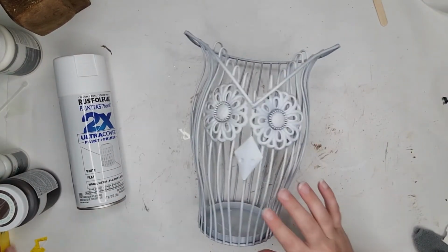I'm just going to take it outside. It was dark when I did this, so I'm sorry I don't have footage of it, but we just paint him white. I like to set my stuff on an old board. That way I can spray it down and then pick it up and move it if I need to. So I just did a good solid coat all over him.